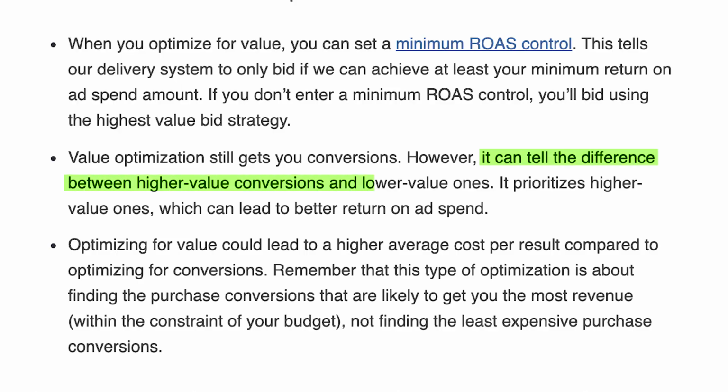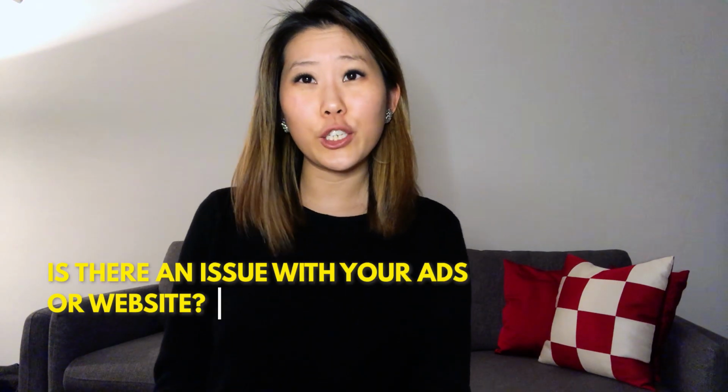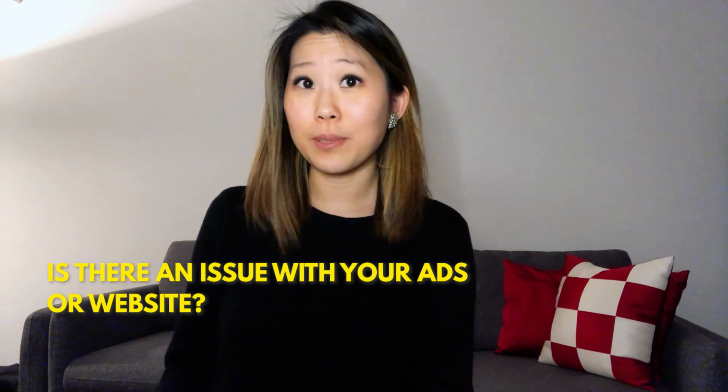But if you have the option to switch to value bidding, this could be a game changer because what will happen is Facebook optimizes to get you larger conversions so that you may get 1 or 2 conversions that are $100 or $500. That's why it's called value bidding, because the algorithm will focus on conversions of higher value rather than volume. Is there an underlying issue with your ads or your website?